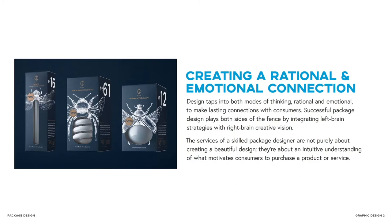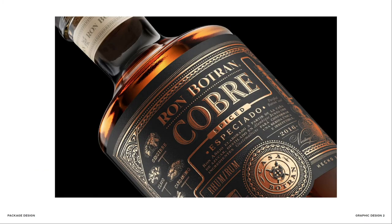They're about an intuitive understanding of what motivates consumers to purchase a product or service. Designers and marketers need to realize they are not just selling products. They are telling stories through packaging. Package design is the visual expression of the brand's soul. Used effectively, packaging can define, build, and entertain consumers. To do this, however, both art and science must be considered.